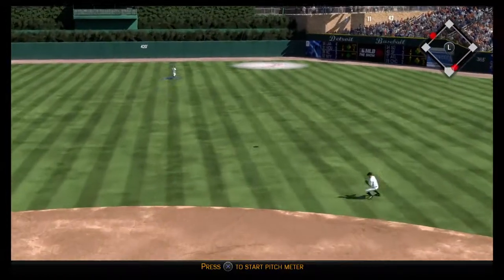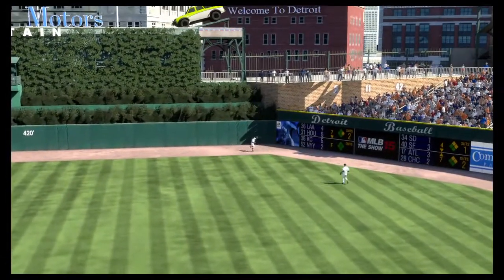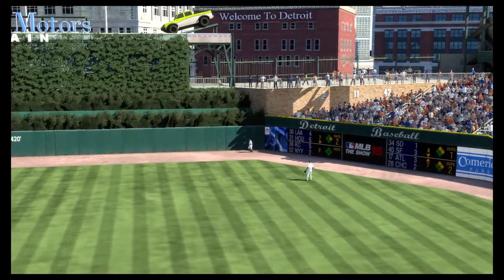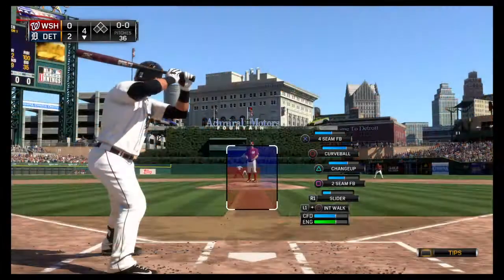And he puts a pretty good jolt into this one. High and deep to center. We'll get there to make the right play. Luckily, my center fielder is very fast. A golden opportunity to get on the board. He has 98 speed or something like that.